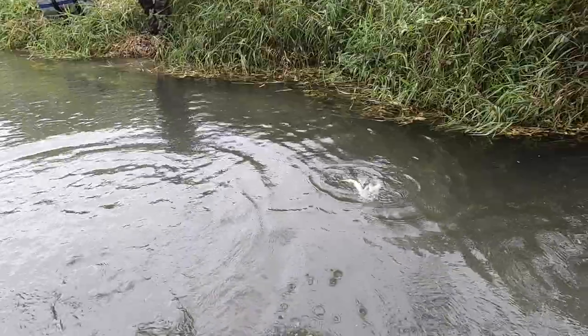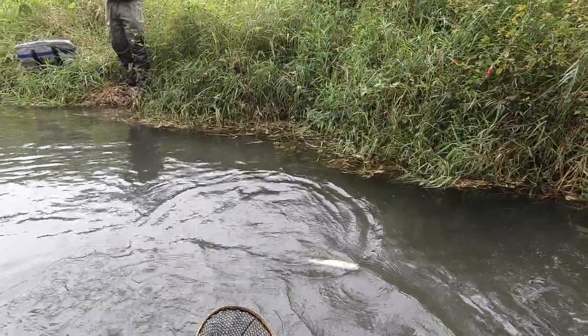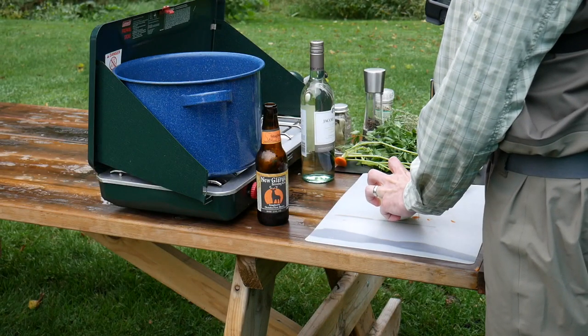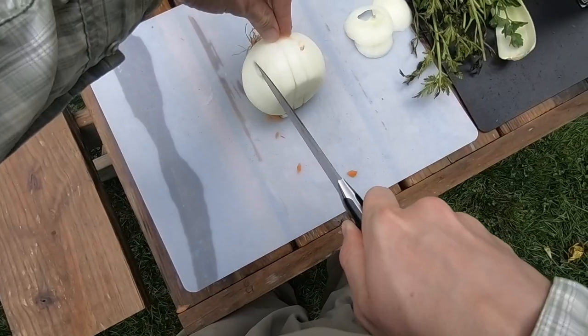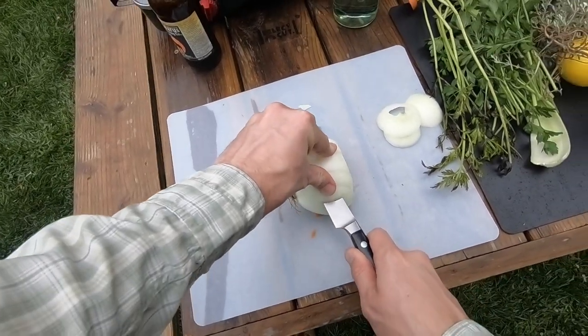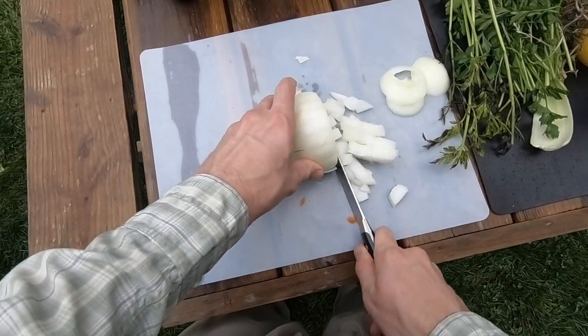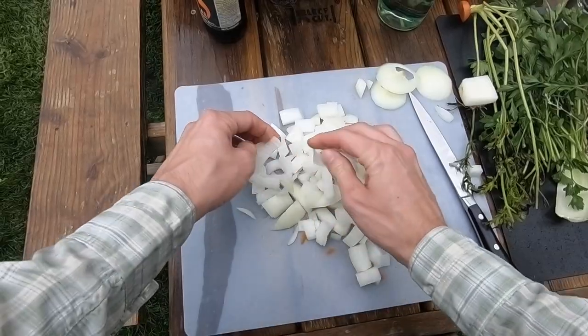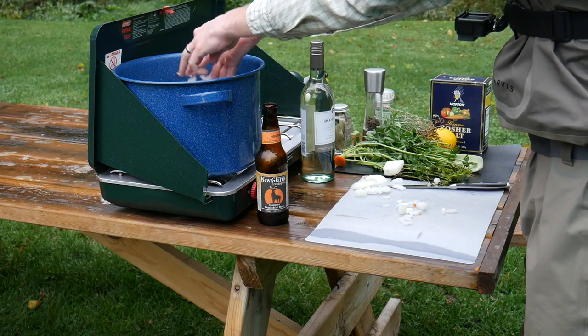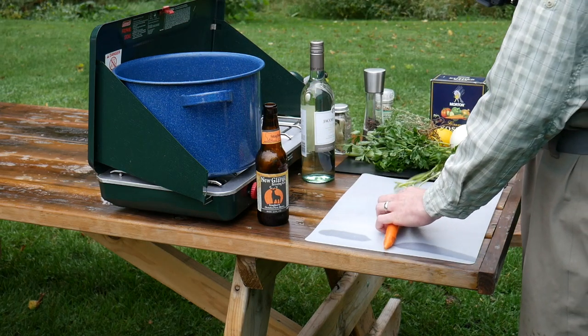It didn't take long for us to get a couple of keepers each, so let's head up the bank and get cooking. We'll begin by making a court bouillon, which is basically a quick and easy light stock used for cooking fish. Start with about 1 gallon of water, and add to it one large chopped onion. No need to worry too much about consistency of size, since this is just to flavor our stock.